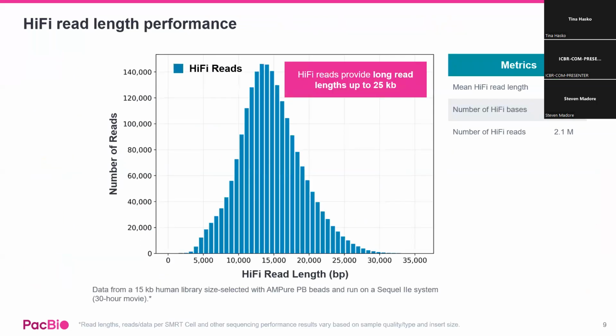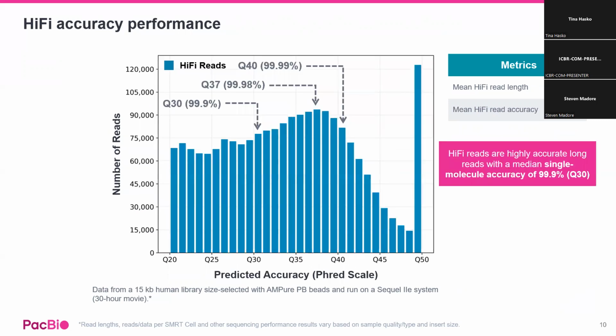So when you look at that as a performance, I won't dwell on the slide, even though I love them so very, very much. You can see that HiFi reads have a median of 15,000 base pair reads. And the smallest one will be around 5,000 because we have that process of size selection. And the smaller fragments we remove from the equation.